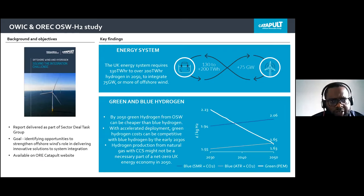So a study done over the last year by the Offshore Wind Industrial Council and Offshore Renewable Energy Catapult was to look at how we can solve the integration challenge of how offshore wind and hydrogen could be used in the future. This is just a summary of the key findings that came out of that. Part of what was mentioned is that the UK energy system requires about 130 terawatt-hours to over 200 terawatt-hours of hydrogen in 2050 to integrate about 75 gigawatts or more of offshore wind. So that's a huge target which needs to be met.